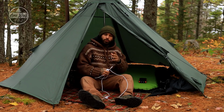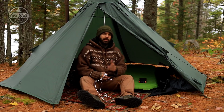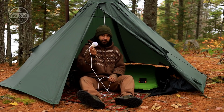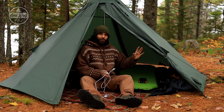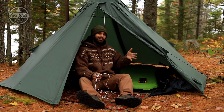All right, so I've got the wood stove burning right now, and it is actually getting dark really quickly. I know it might not look that way on camera. I've got the settings cranked, but it is getting dark really quickly here, and I've got to get this light set up. Normally I have the mesh inner installed in the tent. Today I didn't bring it, so I'm just looking around for ideas of how to keep this wire off of the center pole and out of my face.